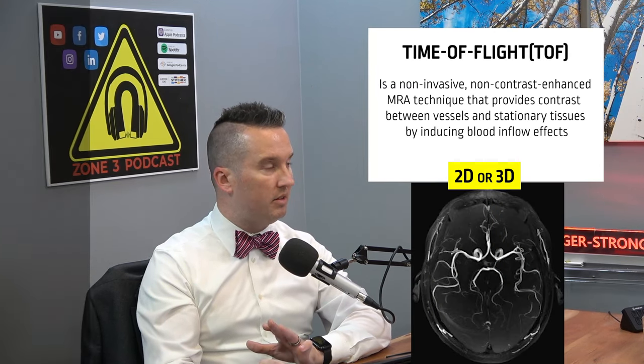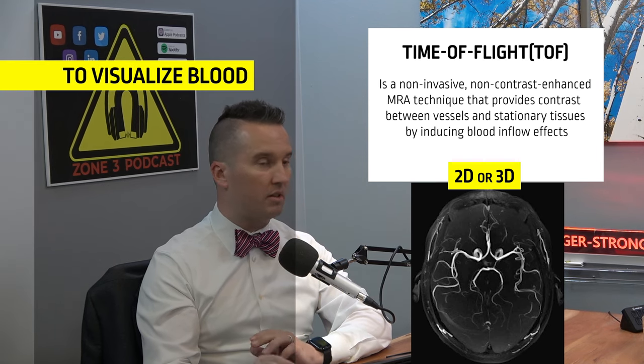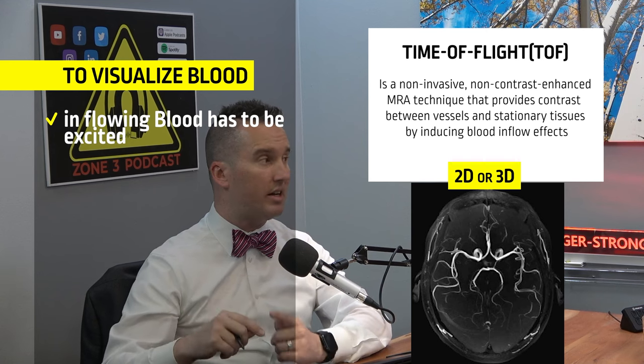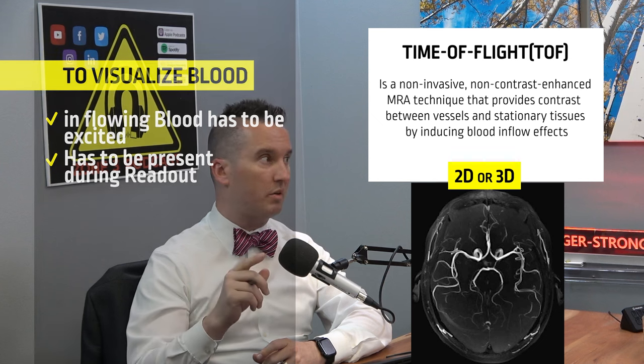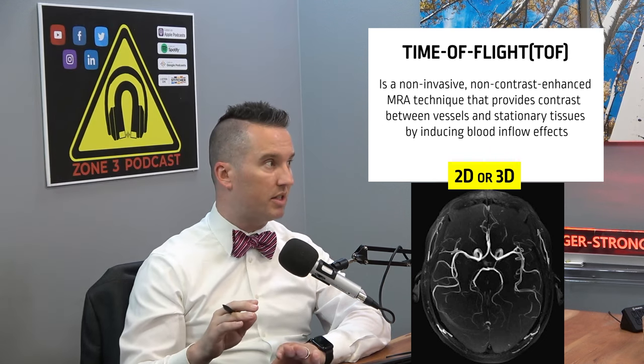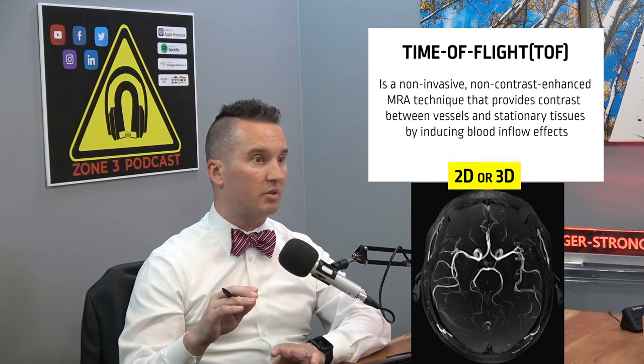Sweet. So are you thinking about starting with maybe just 3D time of flight? Everybody knows time of flight is a non-contrast technique. To be bright on a time of flight, the proton has to be excited, and it has to be present in the slice that we care about at the time of readout. Those are the two prerequisites that have to be taken into consideration for time of flight.